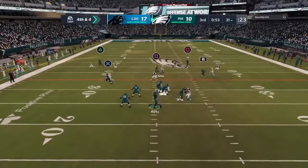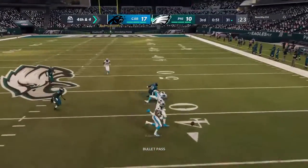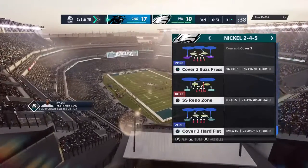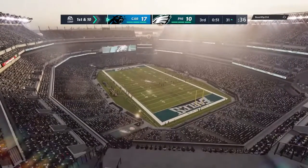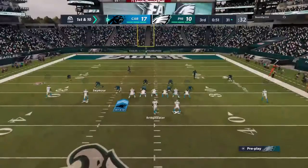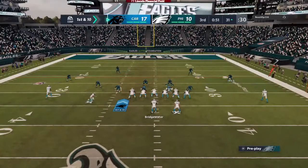They're indeed going for it as they look to throw. And it is incomplete. So certainly an interesting call there to go for it. And the Panthers are going to get it back in excellent field position. Line of scrimmage, the 31 now on 1st and 10.